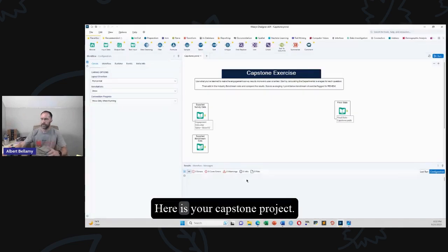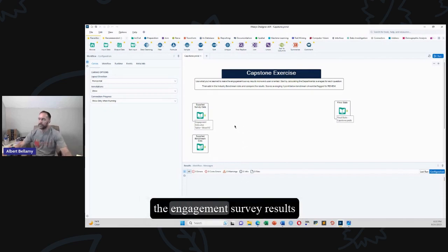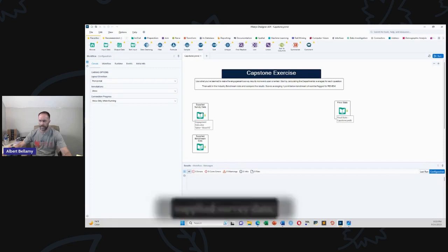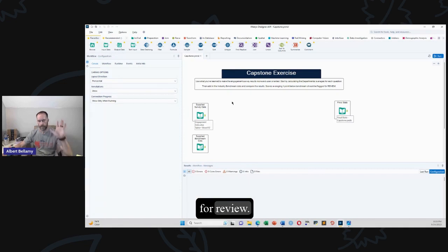Here is your capstone project. It says, use what you've learned to make the engagement survey results more end user oriented. Start by calculating the departmental averages for each question. Departmental averages, you have to get through this supplied survey data, and we'll take a look at that. Then you have to add in the industry benchmark data and compare the results. Scores averaging 1 point below benchmark should be flagged for review.